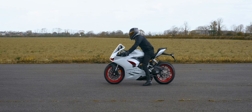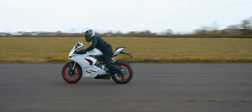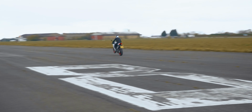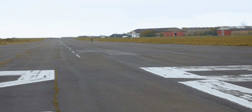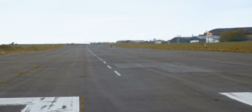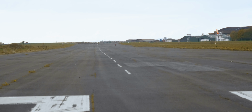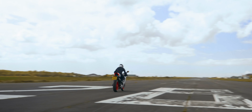In fact, you can really mess up your launch and still be fast because you are straight in the power. While you'd think that with all the torque the V2 would wheelie all the time, Ducati have clearly engineered the bike to get all of its power down to the tarmac without the wheel in the air, meaning that we could confidently turn off the traction control to get the most power possible and launch it really hard.